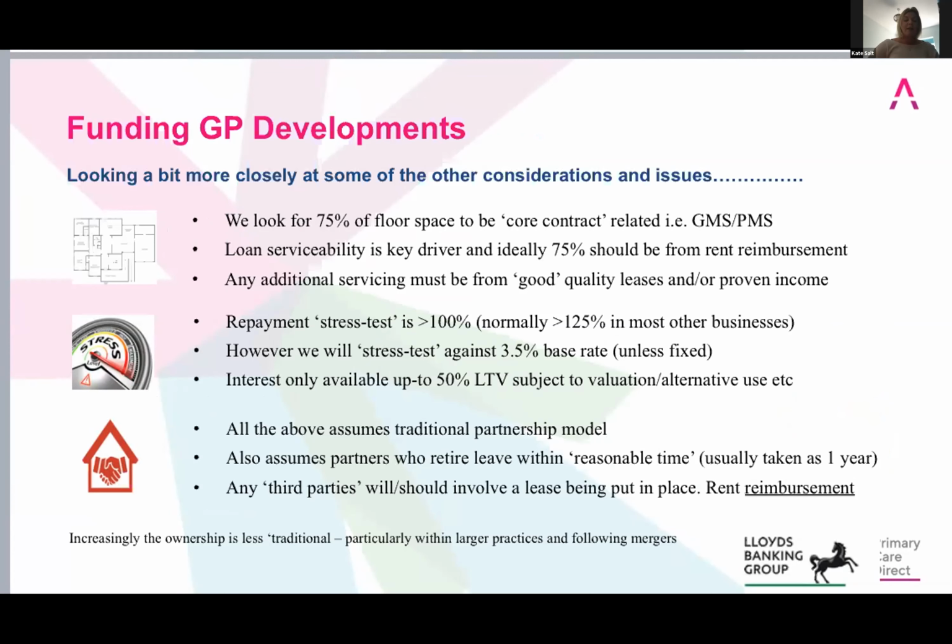GMS or PMS contract. Again, loan serviceability is absolutely key, and we will look for 75% of that to come from the notional rent, cost rent generated from the practice. Any additional debt servicing would come from a good quality tenant with a proven income source, and again, we would typically look at pharmacy when we're talking about that. In terms of repayment, we would look at 100% of the loan being covered by the rent and other income. Now, that is lower than we would look at in probably most other businesses, so that is a little bit different for GP developments, and indeed GP buy-ins, etc.